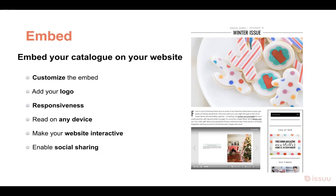Embedding is on a premium plan, so it goes without banner ads. This means that there are no unsolicited advertisement pop-ups, and you can also remove suggested publications to read, which on ISSUU you know, for example, as read more or similar to. So if you embed your publication, you can also remove these, and you can, for example, suggest your own publications.